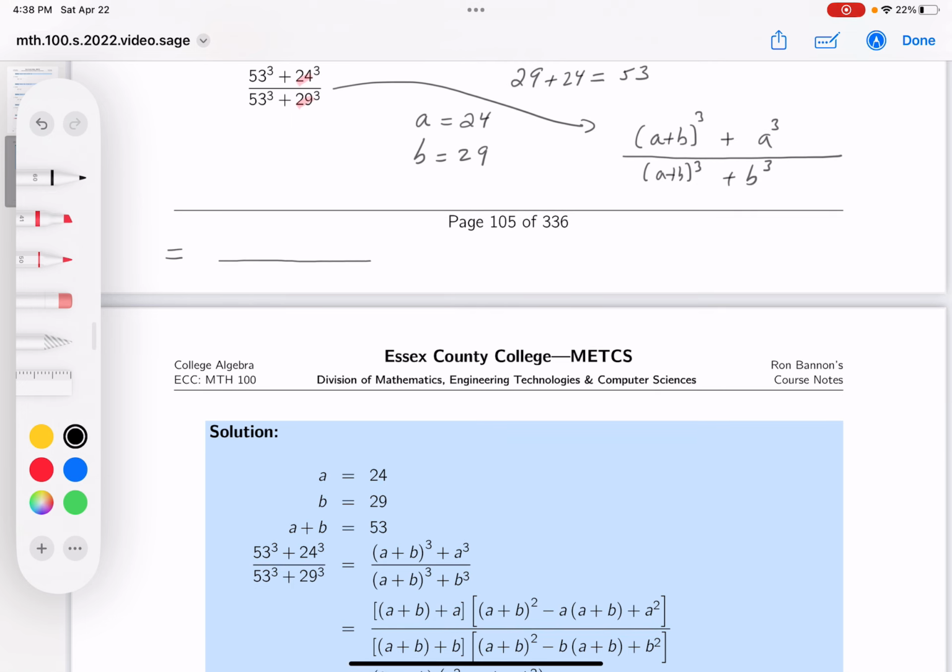Let's go one step at a time. So this is a sum of perfect cubes. So what do you get? You get (A plus B plus A) times ((A plus B) squared minus A times (A plus B) plus A squared).